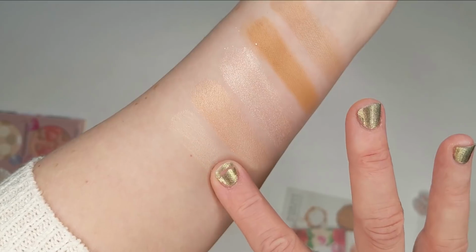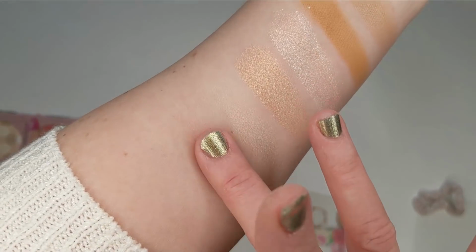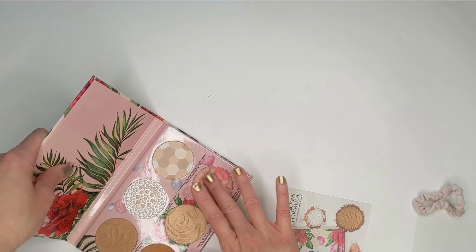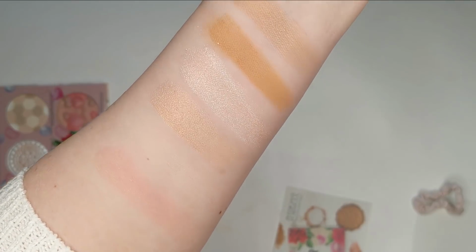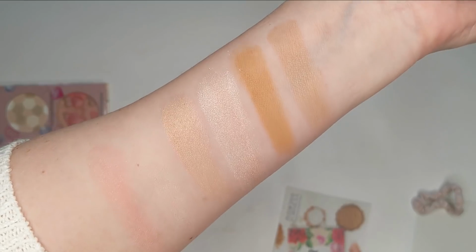All right, so here's the pressed powder. Yeah, that really kind of just blends right into my skin. And then the blush, which is actually very, very subtle. Let me see if I can pick up a little bit more of those darker colors. Yeah, so it's still a pretty pale shade of blush overall. So anyway, that's the entire palette.